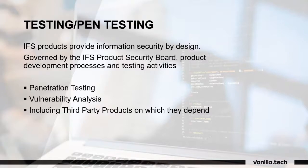IFS themselves do penetration test their own products. Not only that, they also test third-party and auxiliary products on which they depend. So for things like the Oracle WebLogic layer, for example, they still run penetration tests to identify any issues and release subsequent fixes to plug any holes.